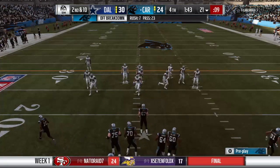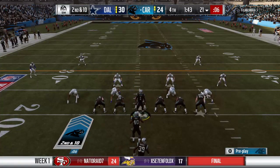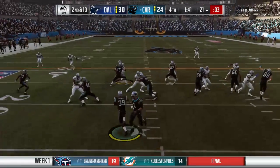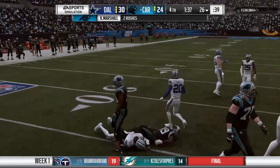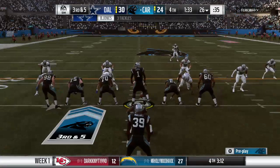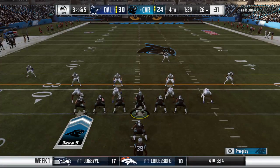So after the incompletion on first, now 2nd and 10. They'll run with Marshall, and he'll get this up over the 25 to the 26. Byron Jones in there to make the tackle. Clock running, about to hit 90 seconds to go in the game.